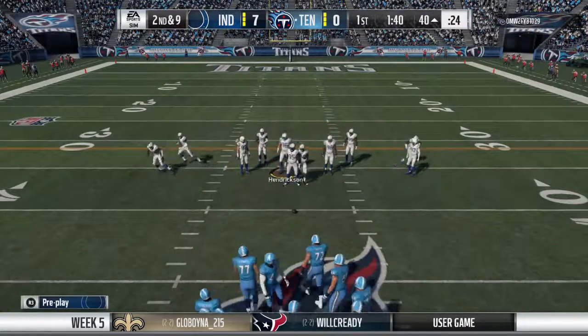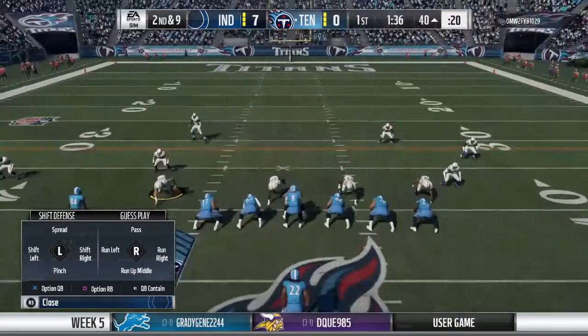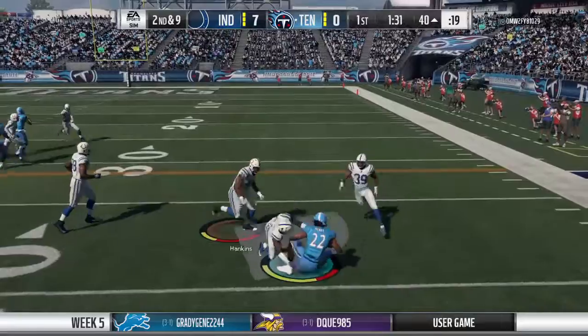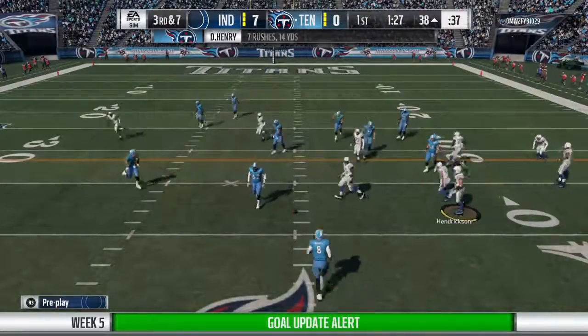Second down following the run. Watch tight, watch tight. Tight end right. They'll run it again with Henry. And he only manages a couple here down to about the 38-yard line.